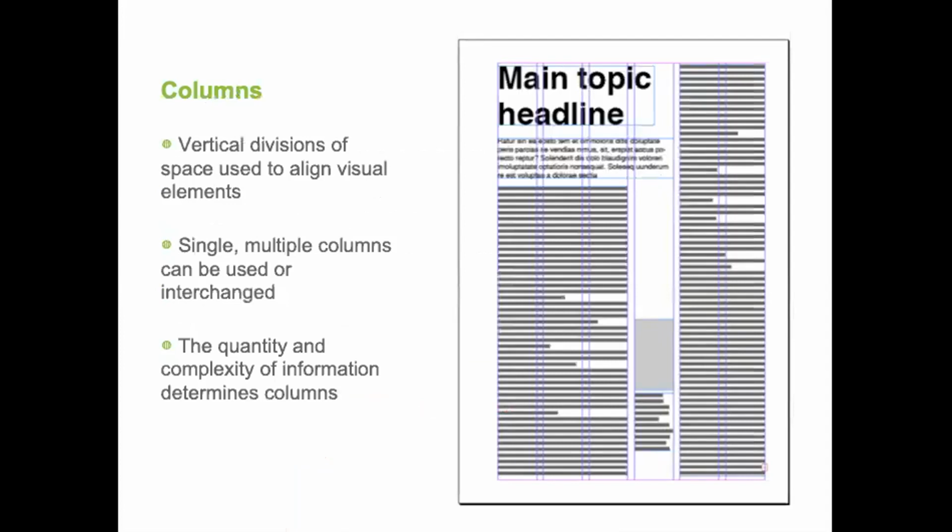When you talk about columns, when I say you need to make sure that your columns are consistent, or your body copy is on the same baseline in your columns. Basically, columns are vertical divisions of space used to align visual elements. Single or multiple columns can be used or interchanged, and the quantity and complexity of information determines columns. Like in a newspaper, this example looks more like a newspaper example, they have 1, 2, 3, 4, 5, 6 columns for the body copy. Now, the headline and the first paragraph of text are almost 4 columns, but you're able to divide up your space in a way that works.